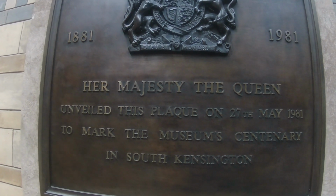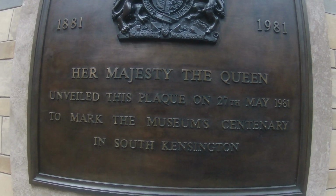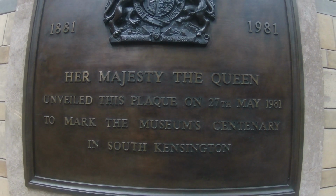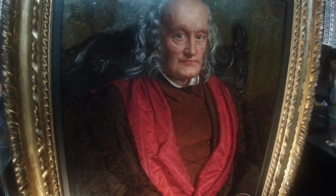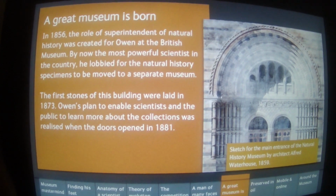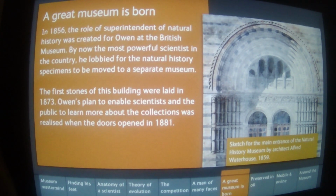As with a lot of things in this country, the late Queen Elizabeth II laid down a plaque here in 1981 to celebrate the museum's 100th anniversary of existence. Here is a portrait of the man who created the museum, Mr. William Holman Hunt. As you can see, back in the 1800s, he lobbied very, very hard to have all the natural history specimens moved to a separate museum.